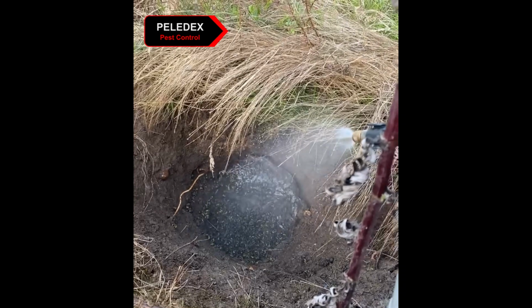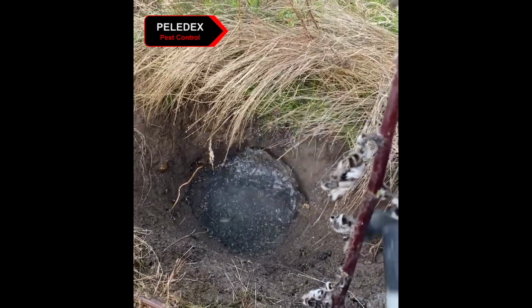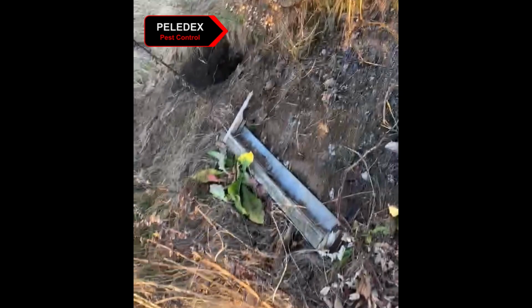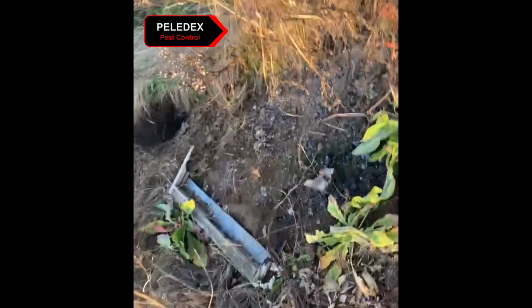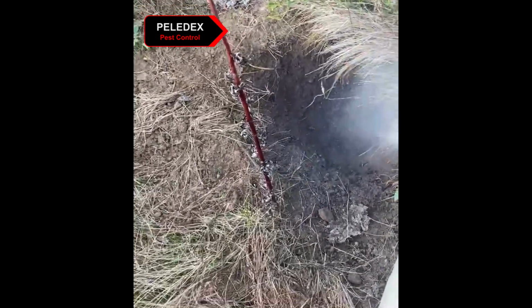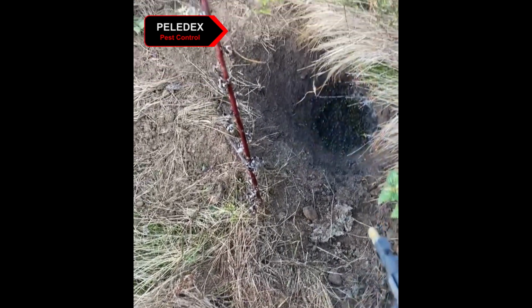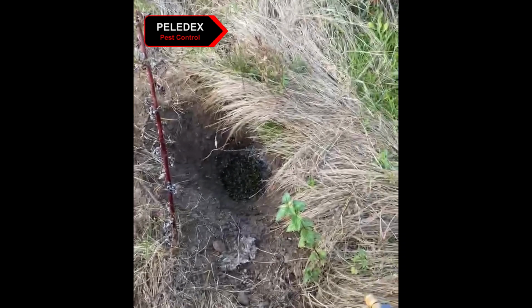As always, I'm wearing my beekeeper's jacket and gauntlets to protect against any wasps that may try to sting. For this nest, I decided to treat with Dydrain Perbiotroc RTU, which is a professional oil-based insecticide with the active ingredients permethrin and tetramethrin.